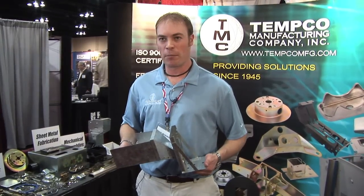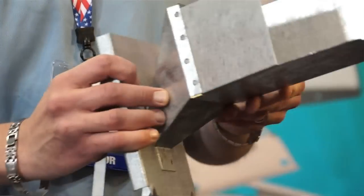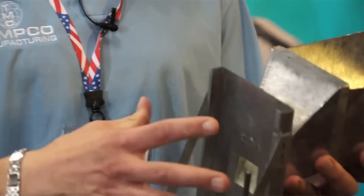This is an example of a mechanical assembly, just out of some galvanized steel. That's part of a coin sorter. We insert some hardware. We do a lot of spot welds to it.